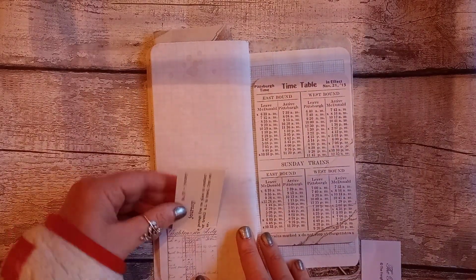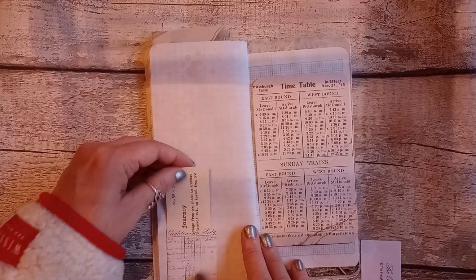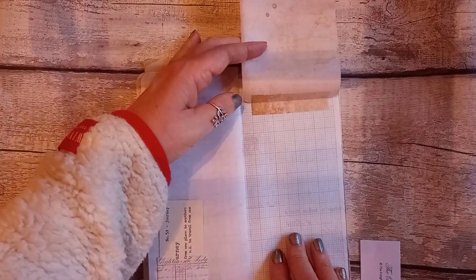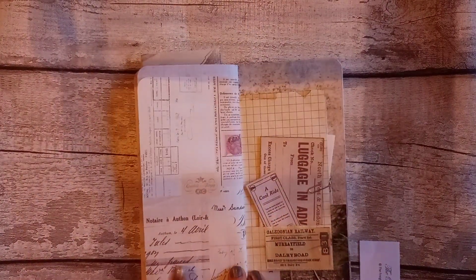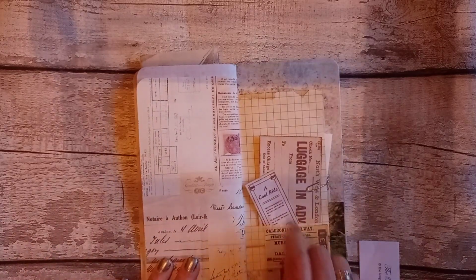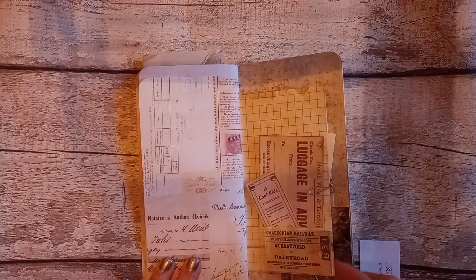You remember the dictionary card I showed you of Journey? I've popped one in here as well. I just think that's lovely. There's that timetable again. This time it's a flip up rather than a flip out. Some more of the just interesting paper. Another pocket here, a cool ride and a luggage train ticket, so you can write on the backs of those.